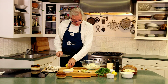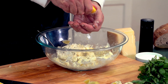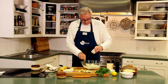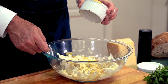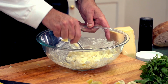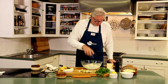I'll add a little bit of lemon juice to it, maybe a couple of teaspoons, tops, to make it nice and fresh and light. And we'll add a little bit of honey to it. Once I add honey to something, that gives you permission to add something spicy if you wanted to. So if your client likes it a little hot and sweet, you could add some red pepper flakes. But I think that's nice. A little salt, a little pepper.